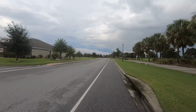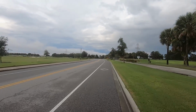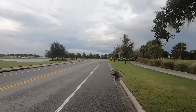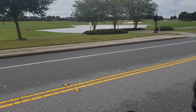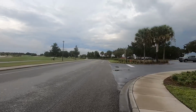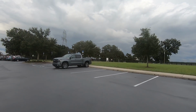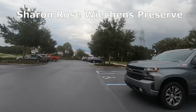And we're still on Moyer Loop. We're going to be on Moyer Loop the entire time. We're going to pull over right up here, and I'm going to show you the entrance to the Rose Weichens Nature Preserve. It has a big boardwalk and a platform. And that is adjoining the Atlas Dog Park, which is really nice. There straight ahead is the entrance. No bicycles, no golf carts, only foot traffic into there to go down to the Nature Preserve.